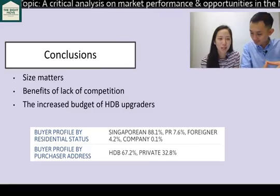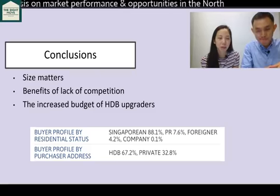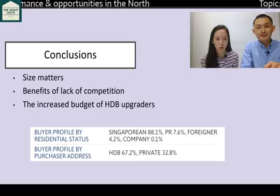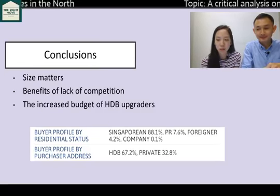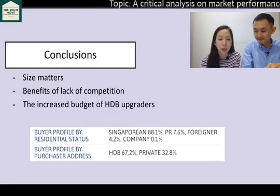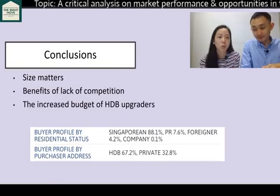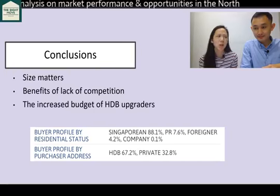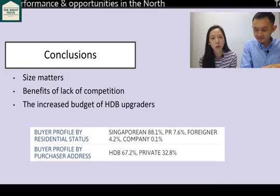First one is that size matters. And when we say size, we are talking about the size of the development, not just the size of the unit. Of course, if you get a bigger unit, you make more because your square area is larger. But you see 9 Residences performing so badly, and we think that's mainly due to the number of units there. There's just not enough units to generate enough interest in the project and enough transactions to push up the valuations, because 9 Residences only had less than 200 units in total, so it's pretty low.